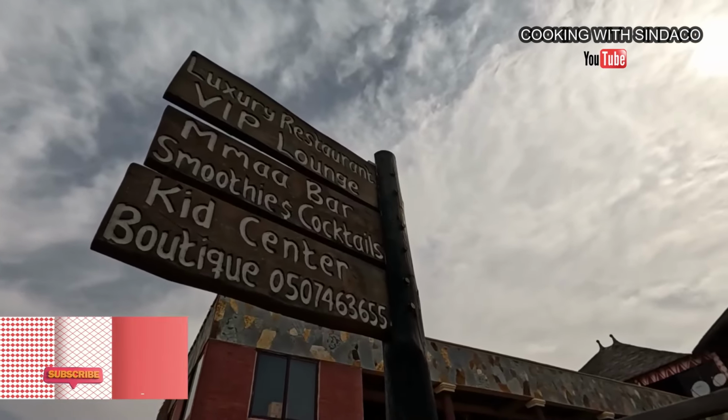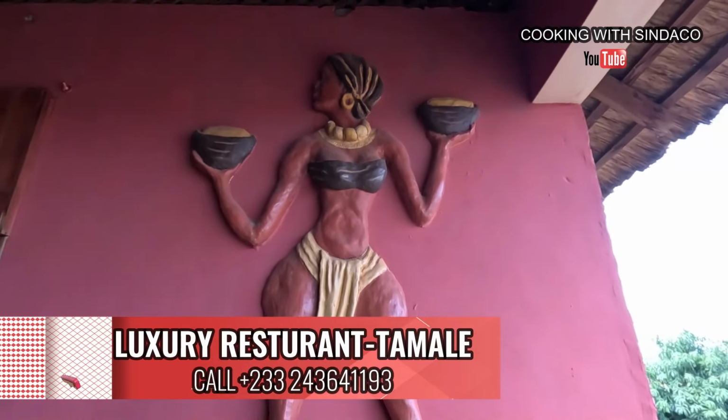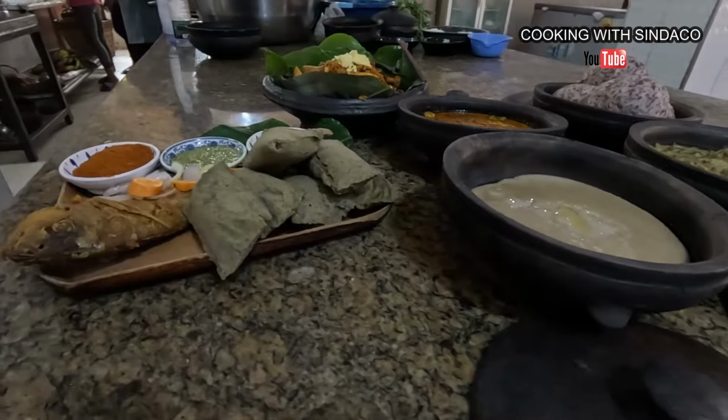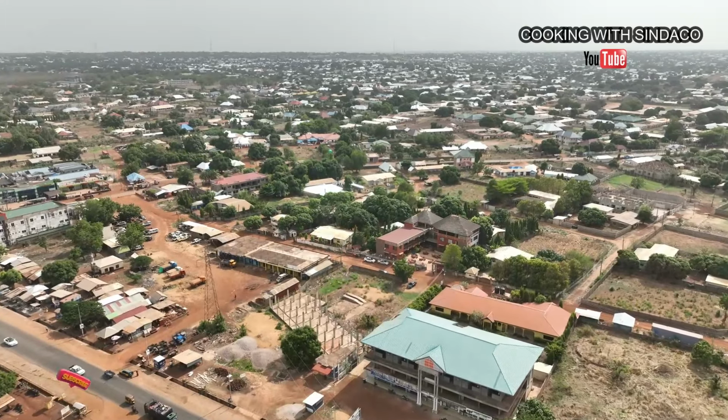So when it comes to a modern restaurant in Ghana that serves its customers with true indigenous traditional local food, there's only one place to look at, and that place is called Luxury Restaurant, and it can be found in Tamale, right opposite King David Pub.